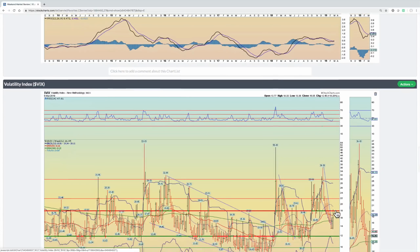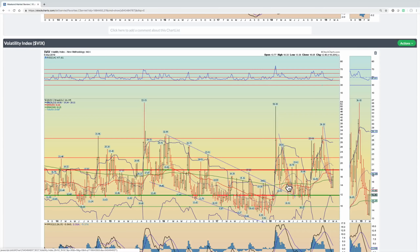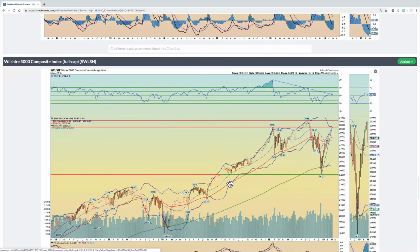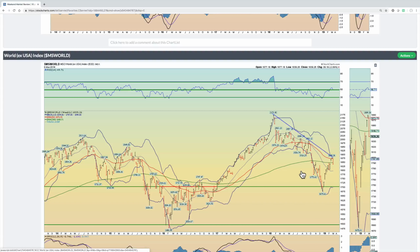You've got volatility here. Look at this bullish wedge here. We finally broke out. I think we're going to see a lot of volatility in the next 3 to 6 months. So this is a good area to speculate if that's your style. Wilshire 5000, same story, and here's the world index minus US.